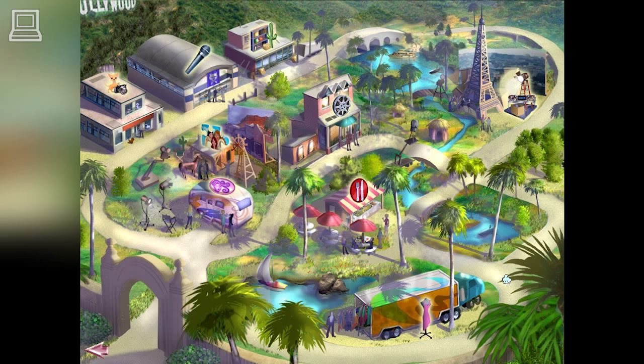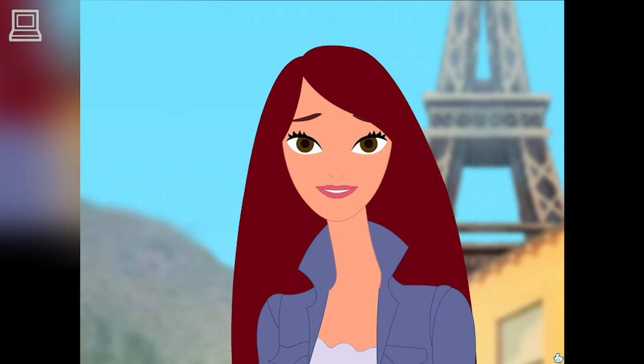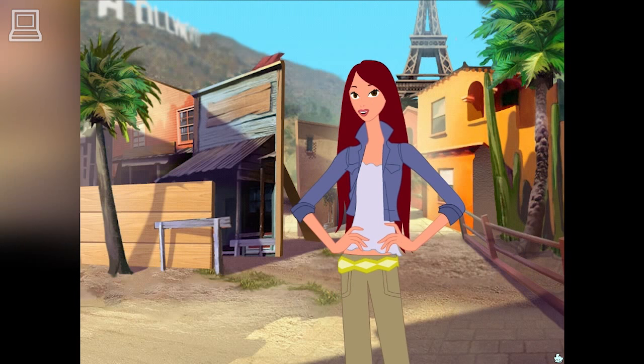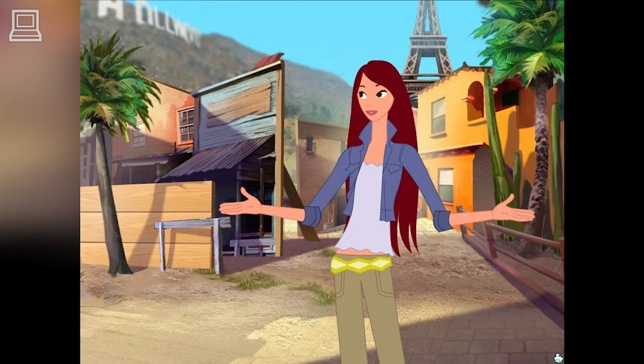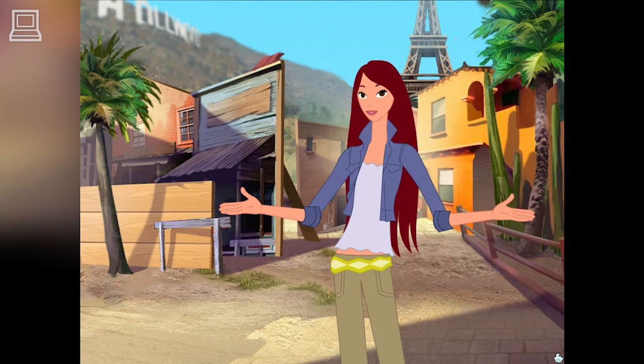Totally cool. Soundstage. Okay, let's hit the soundstage. Lines for this scene. But the script isn't finished yet. The director wants us to finish writing the script so we can practice the shot to make sure it sounds good. Let's get started. This is going to be fun.